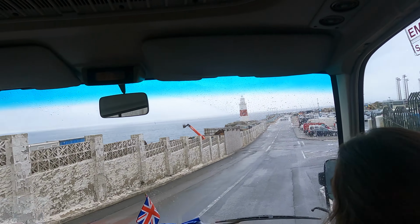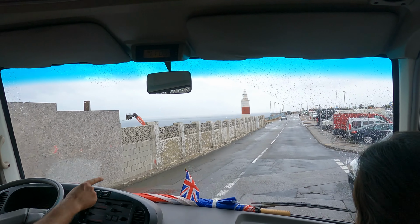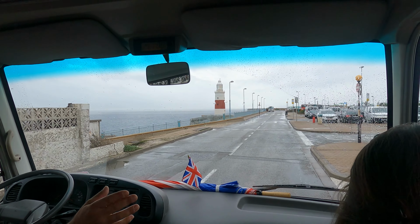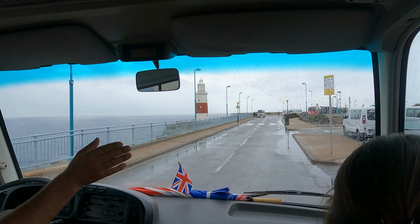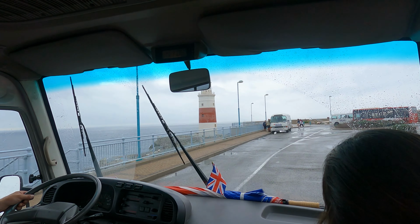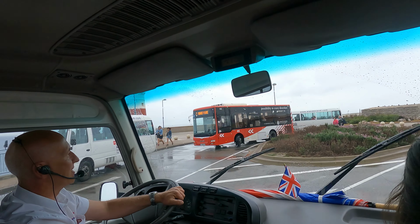Okay, so now at this point you can see there's a football stadium on the right hand side, but it's not used for football anymore, mainly for rugby and cricket, because most of the time it's very windy here. So if you kick the ball to the left, it goes to the right. Then the lighthouse here, and because I'm such a nice driver, I'm going to stop here for a couple of minutes, and if you want you can get out, do some nice photos.